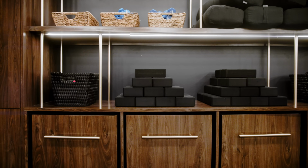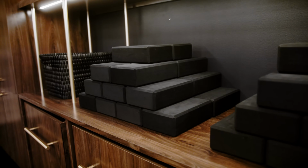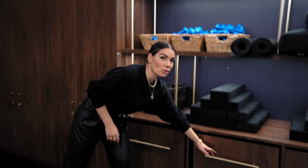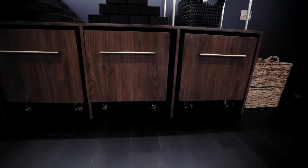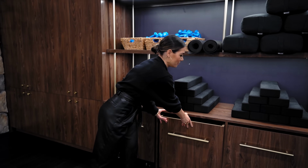Body neutrality is super important and an important concept to Common Ground. And so being able to turn inward, not focus on yourself in the mirror, not focus on the people beside you, is really, really important for the entire fitness experience that you would get in one of these two studios. This space needs a lot of storage. Instructors need to keep all of this equipment here because they run so many different classes out of this studio. There's also some storage down below, and these storage units are on casters, which make it really easy to access and also tuck away.